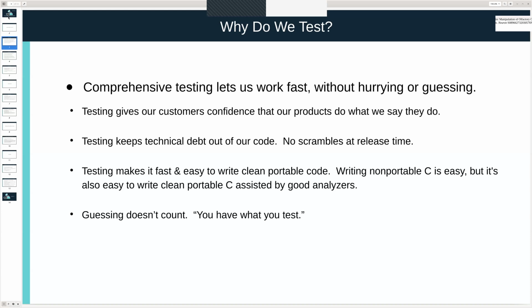The fact that we have continuous integration and very comprehensive nightly testing going on gives our customers confidence that our products will do what we say they do, and it keeps technical debt out of our code. Keeping technical debt out is extremely important to us because we need to make certain that our release process is orderly and that we're going into it from a known and trustworthy starting point. It's possible if you don't do these things to wind up with a scramble when you're preparing a release. We don't do that, and we avoid it by testing everything as we go rather than at release time. And we have some supplementary testing we do at release time that I'll talk about later, but our mainline testing is all happening continuously.